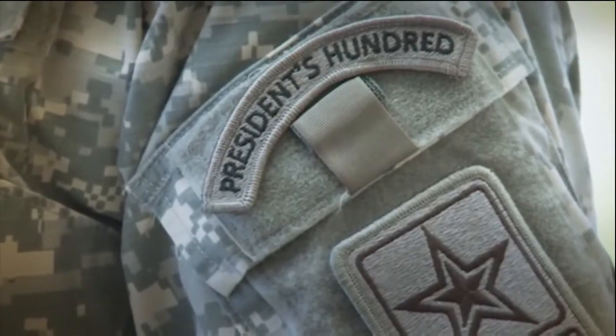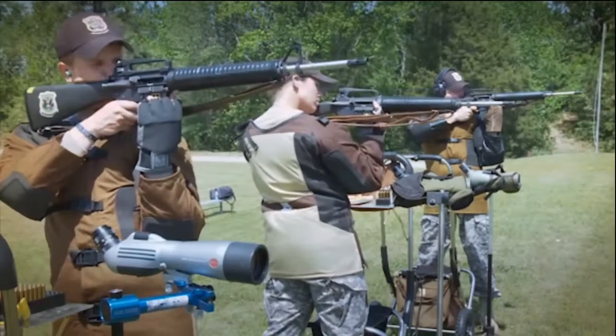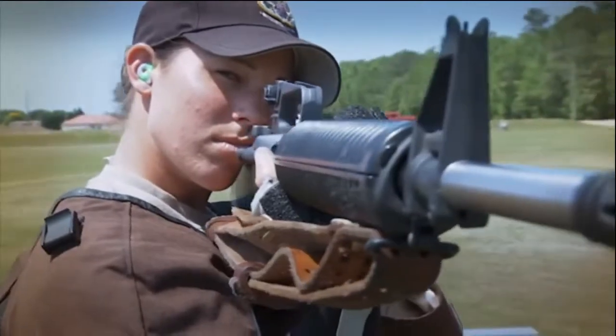In order to earn the President's 100 Tab, or to be more accurate, to win the President's 100 Tab, you have to place in the top 100 competitors at the National Championship in the President's 100 match. Everyone is eligible to win the President's 100 Tab. You can be in the military, a civilian, a junior shooter, a retired person, and females and males compete on the exact same level for all of the national championships and the President's 100.